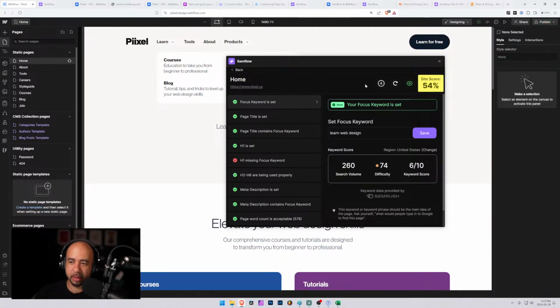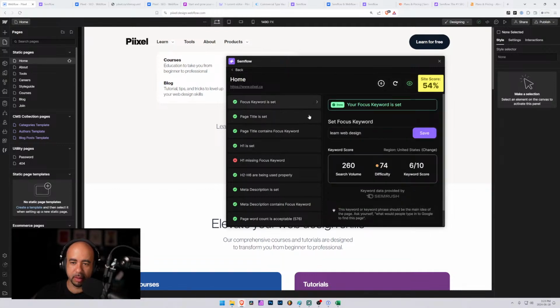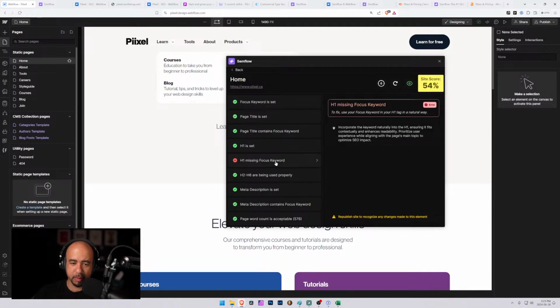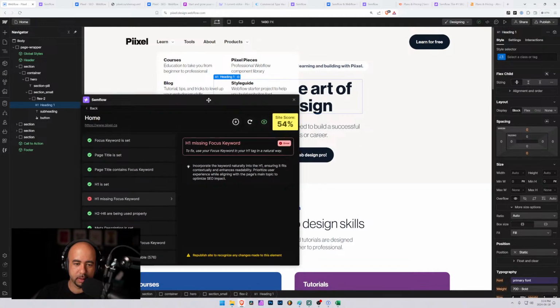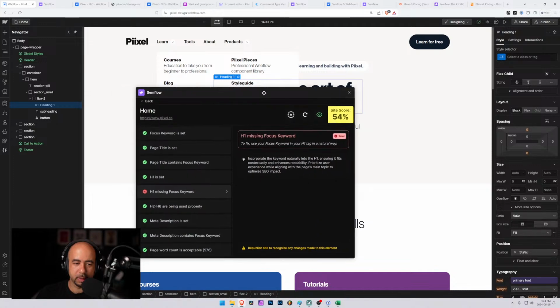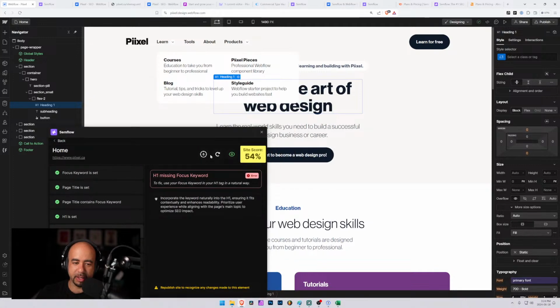All right. And then what do I do? Is this going to rerun? Google Page Speed Insights. No, I don't want that right now. Use focus keyword in your H1 tag in a natural way. So what does that mean? So, I mean, this is my H1 here. Right. So this wants to have like learn web design in here.